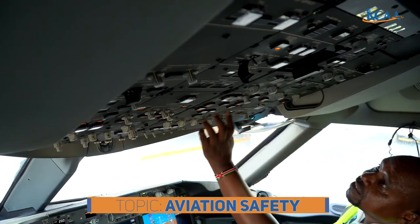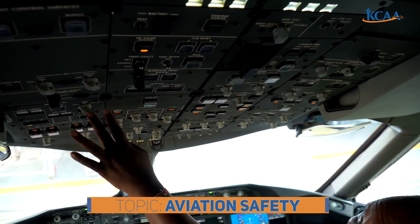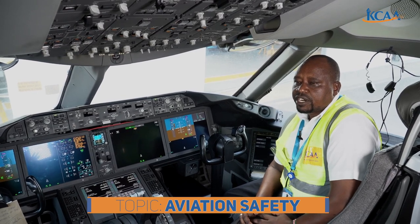So here we have established that the pilots are qualified, they are ready for the flight, and they will request air traffic control for startup. And the captain will advise the first officer to request startup. Now, once we are cleared for takeoff, we always declare what we call sterile cockpit. A sterile cockpit means that no one is going to communicate unnecessarily, because that's the time when everybody is concentrated in their procedures.